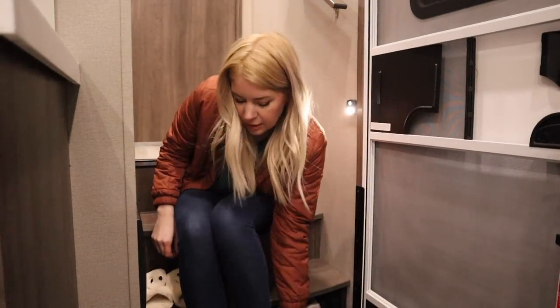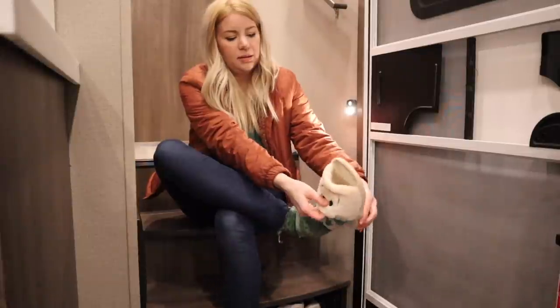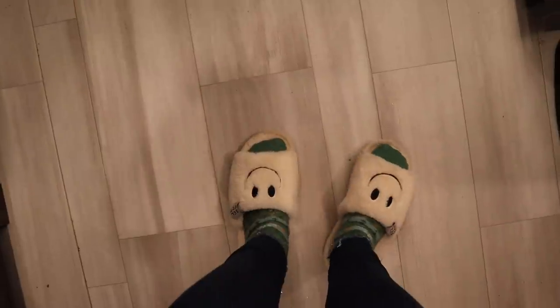Love, love, love these cozy little slippers that were given to me at Christmas, and I wear them every single day.